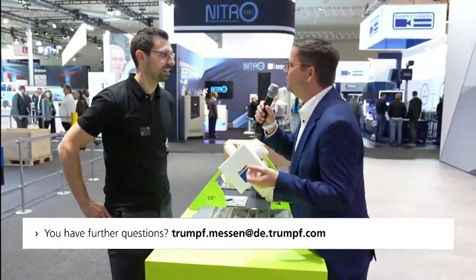So how much time can I save with this new function then? Yeah, it's a lot of time you can save. It's up to 80% of the processing time, because the laser cutting is very fast, and also the complete process step, which includes the handling time, the logistics costs, and all the efforts, can be completely eliminated.